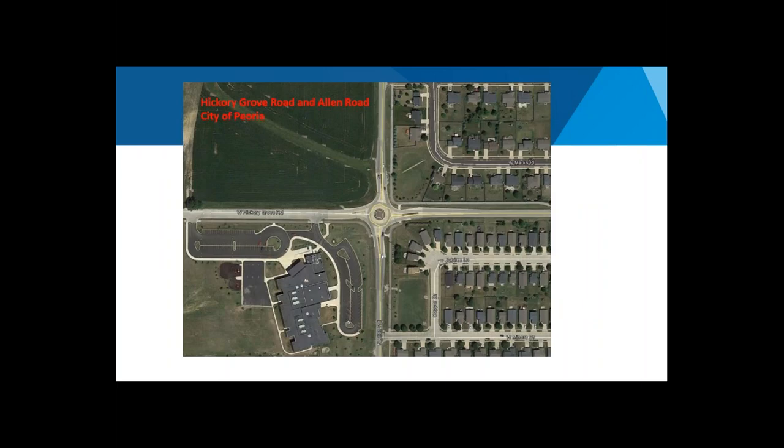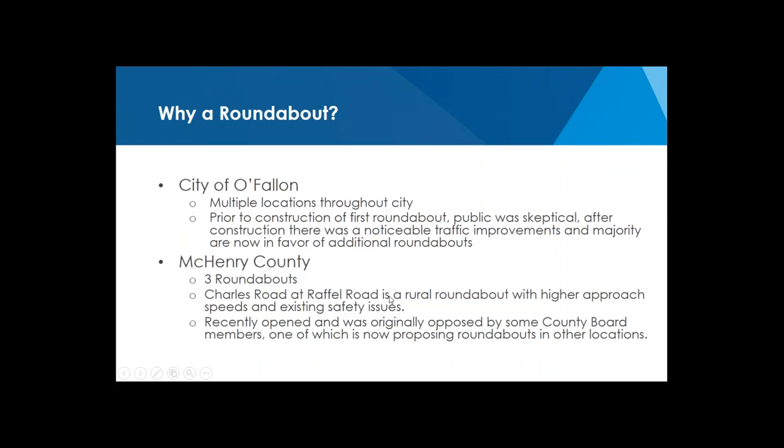Here's an aerial view of that location, and you can see the school in the bottom corner of the intersection. A couple other municipalities and local agencies that we've talked with: the city of O'Fallon. Some of you may be familiar with this area down by St. Louis, southeast of St. Louis. They have multiple locations throughout the city that have been converted to roundabouts.